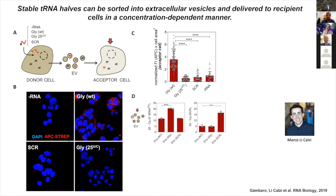So I will start by the end. There's no direct link between those results, which are from other groups, and our story, because they are different tRNAs. That structure formation is true for alanine and cysteine tRNA halves, and we could reproduce the tetramer formation in our lab as well. So they do form tetramers, at least as synthetic oligonucleotides. And it's not directly connected to our story, which is related to glycine tRNA halves, which form dimers.